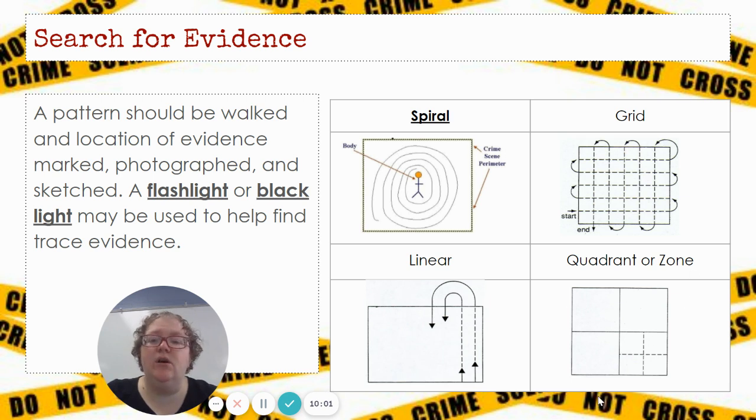And then quadrant or zone is what's often used for things like search parties. They will quadrant off or zone off certain areas of land, especially if it's outside, and then divide it into smaller and smaller zones, and then assign a person or groups of people to each smaller area. So they may search just this small quadrant for evidence. This is what they do a lot of times if they have a large field where they're looking for a body or looking for evidence. This is the easiest way to divide up a very large parcel of land to search for evidence. So we have spiral, grid, linear, and quadrant or zone search patterns.